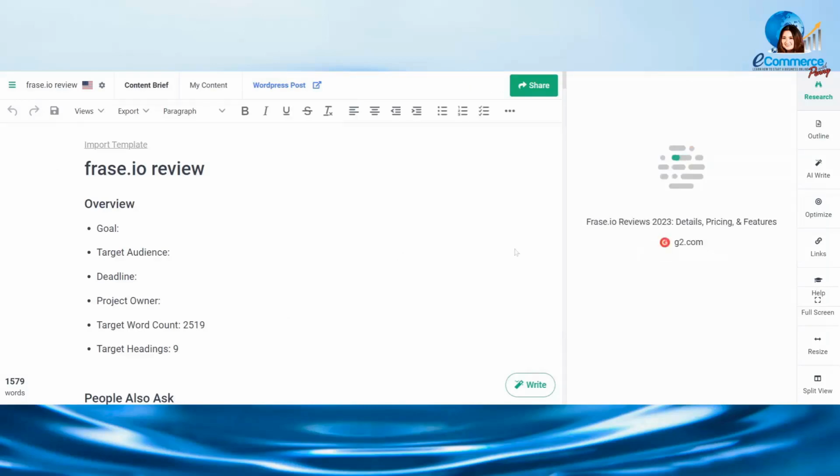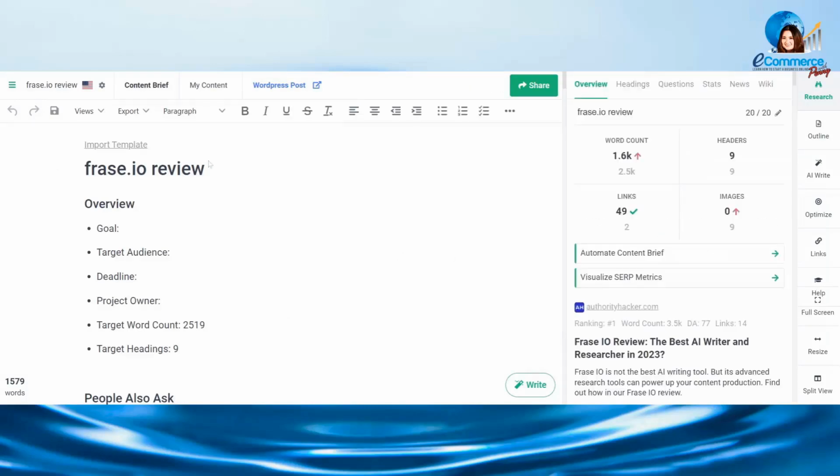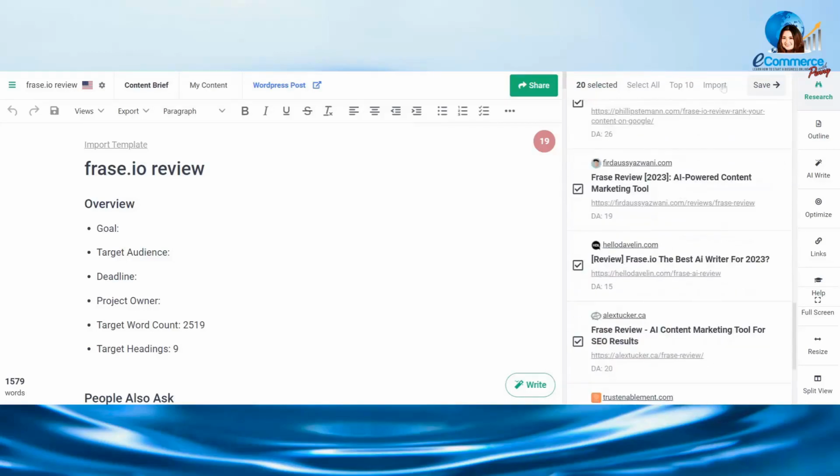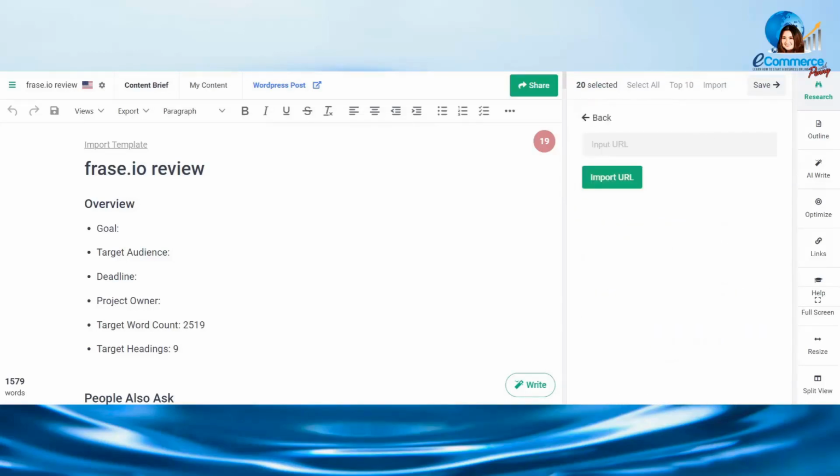And once you start the new document, it will go and fetch 20 sites that are ranked for the keyword in the search. And then all these 20 sites will be selected. You have an option to deselect them if you find that they're not relevant, or you can also import your own URL. For the purpose of demonstration, I will just go with what it has suggested here.